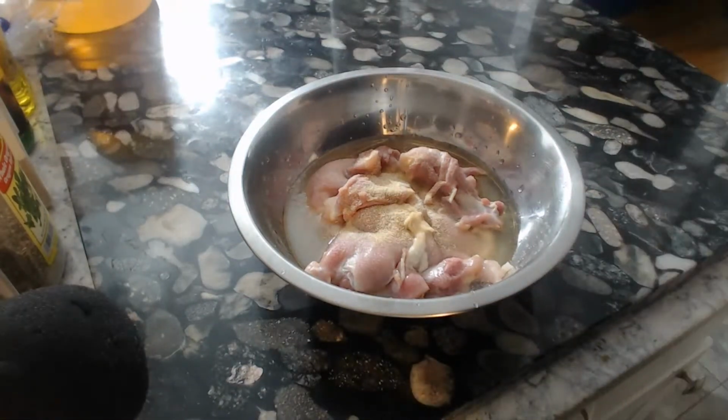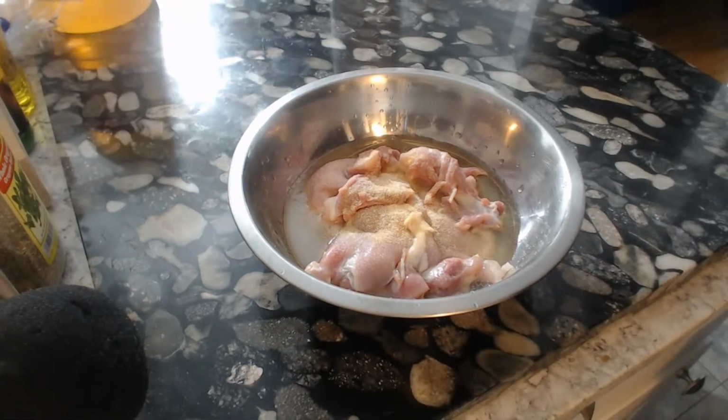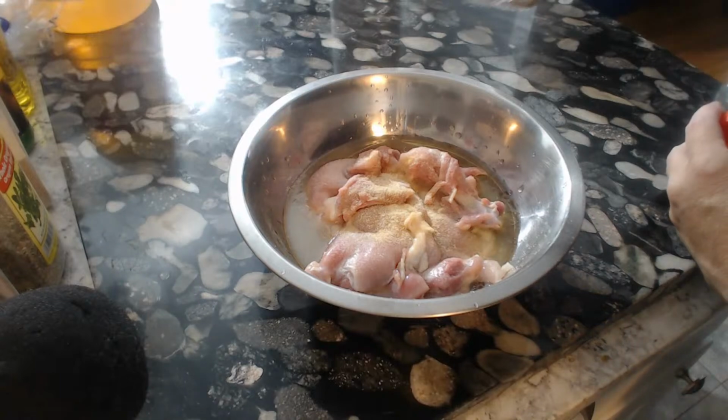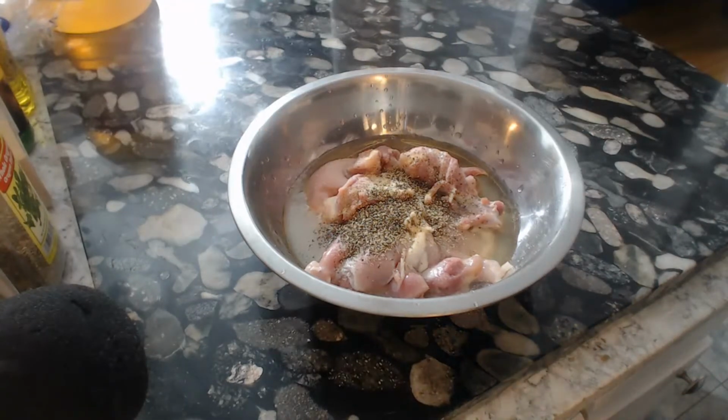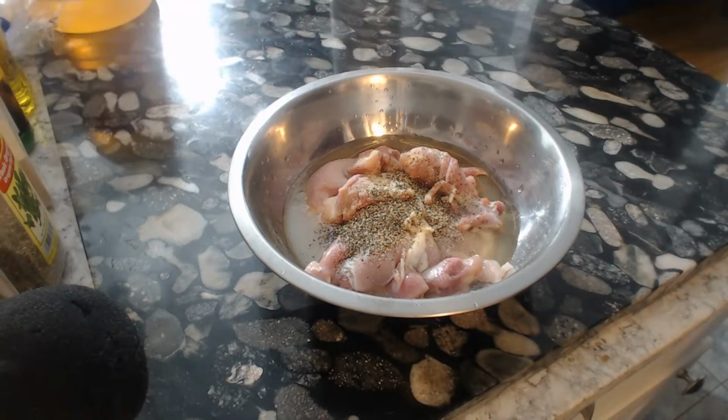Next comes some ground black pepper. My pepper grinder still needs to be unpacked as well. There we go. And then from there, as you can see, none of these spices are anything out of the ordinary, are they?